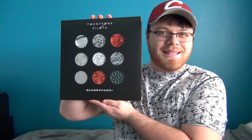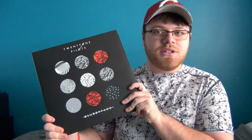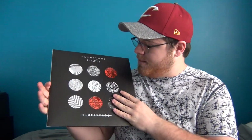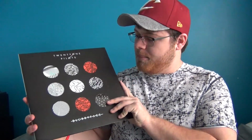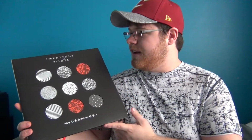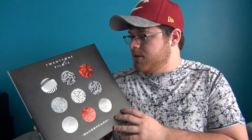Next up is a record from another one of my favorite bands, Twenty One Pilots' Blurryface. I also picked this up at the same record store that I picked up the other 2. This album is great. I still can't decide what is my favorite Twenty One Pilots album between Vessel and Blurryface, but I did see Blurryface there, and I feel like this one's a little bit harder to find than Vessel is. So when I found it, I was like, oh, I gotta pick it up. It's a great album. Love it.